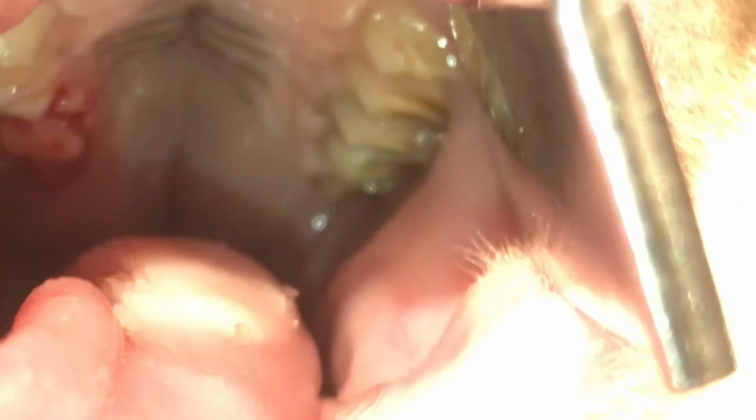On the other side, I did trim some of the teeth underneath the tongue as well. But anyway, I think this actually looks pretty good. That's not bad at all.